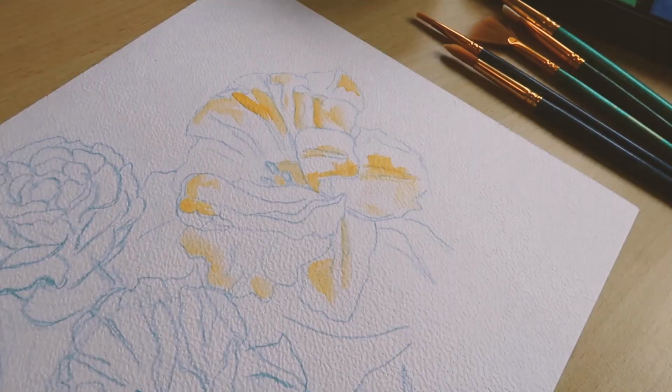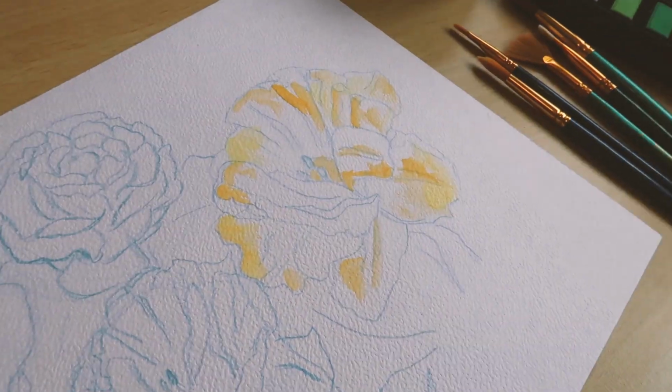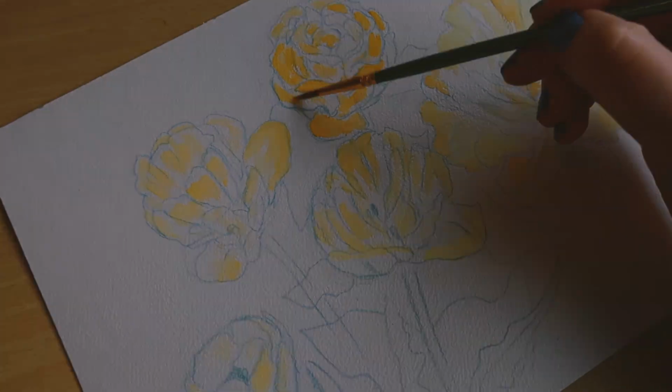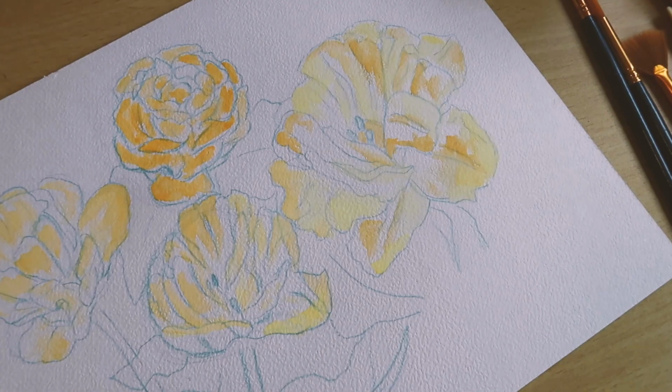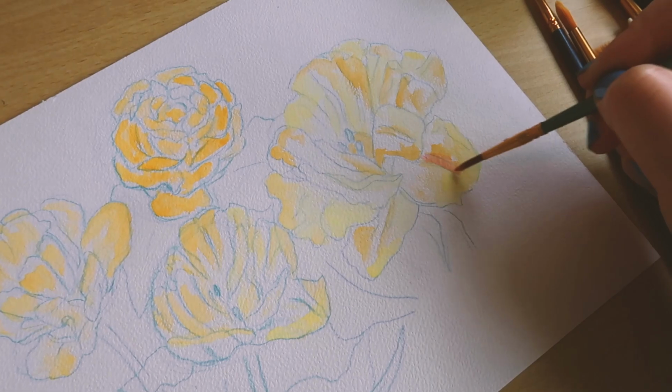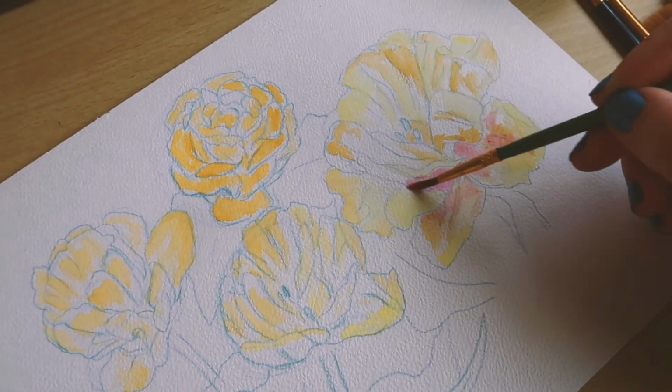The most important thing is the process. Just like in art, process is everything. And here I'm showing you a few process steps from the illustration or drawing that I was inspired to paint and draw. So I hope you enjoy it.